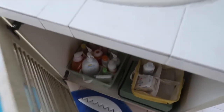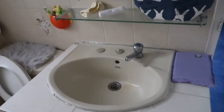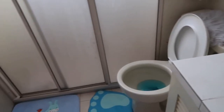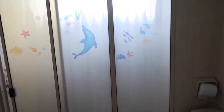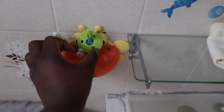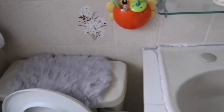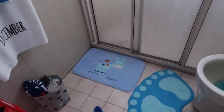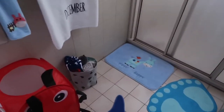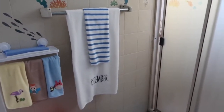So this is his toilet and bathroom, the back side, and this is where he stores his toothbrushes. I haven't installed the seat for his toilet yet. I will install it soon. It's there.